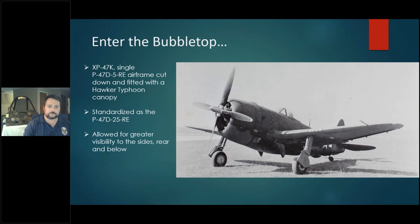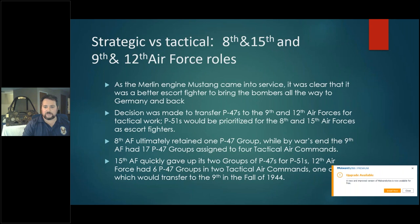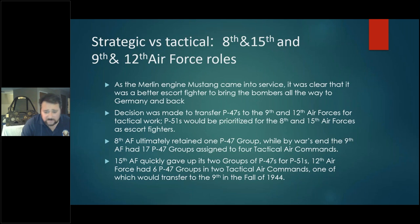Really, this became the standard as of the P-47D25, and that would be the D25, 26, 27, 28, and 30. Those are the blocks that served throughout World War II. Starting in July of '44, they started arriving in the European theater, and from then on, the bubble top really started to become the major variant used, although it never completely replaced the Razorback in service, though it did become a much more common airframe as the war went on.